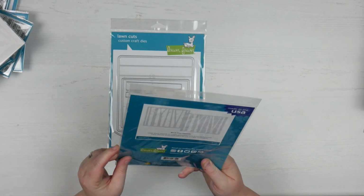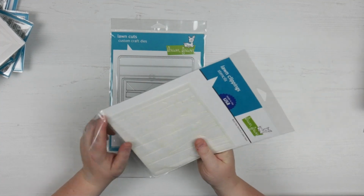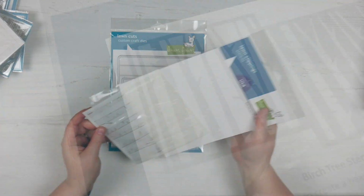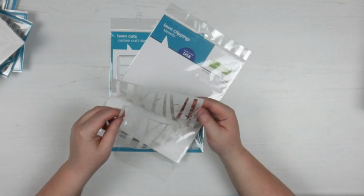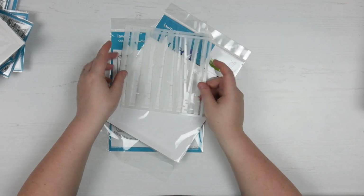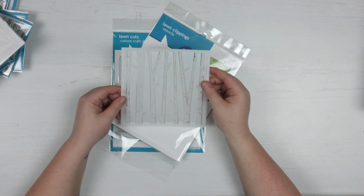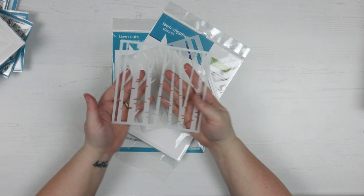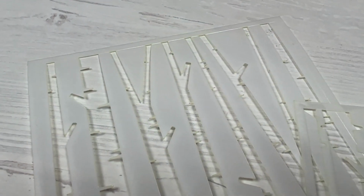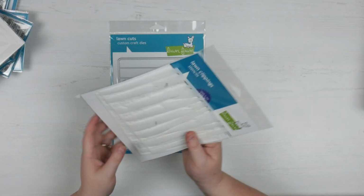This one, I just need to pull it out because I'm a bit confused by what this is. So this is the Birch Tree Stencils. Oh, it's two. Okay, I get it. Because I thought it just came with the masky part, but you have two separate stencils. They actually fit together basically perfectly, but you've got one stencil that has that part and one stencil that has that part. So you could layer them together, or you can have them separate, whichever you want to do. I would find that one would be fine just using one or the other.